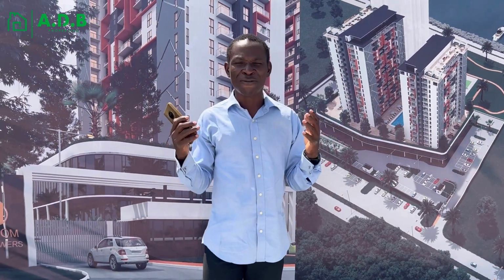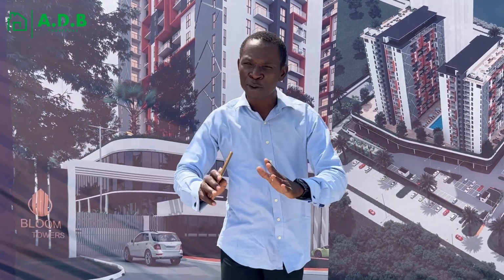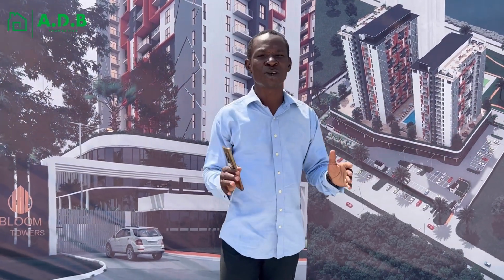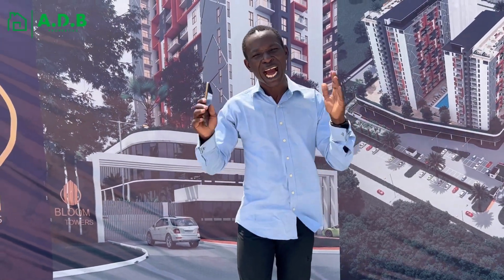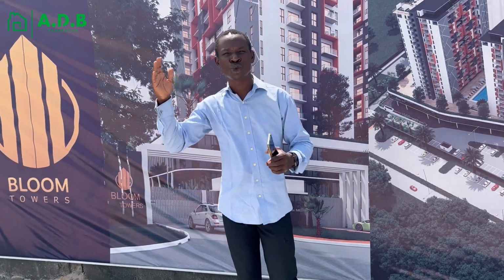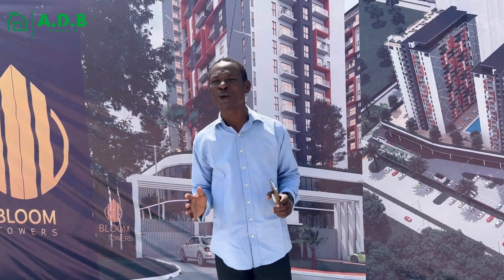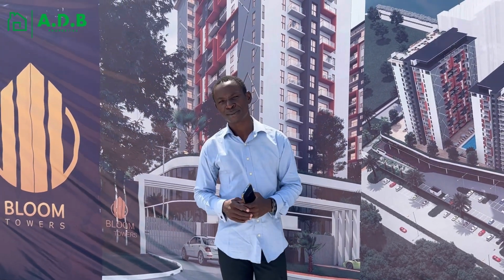the return on investment. The right property to invest in is actually a premium property, and that is the reason why I'm presenting this property to you, situated at Victoria Island. Now, when you talk about Victoria Island and you want to do short let, this is the right location for you, because everybody wants to partner with you.